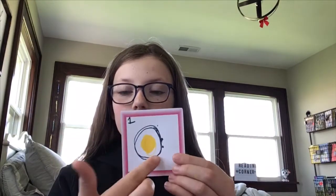So the first fact is, asteroids are small rocky objects that orbit the sun. So here's kind of a picture of the sun, and then here's the asteroids, but they go on an asteroid belt. That's what that's called.